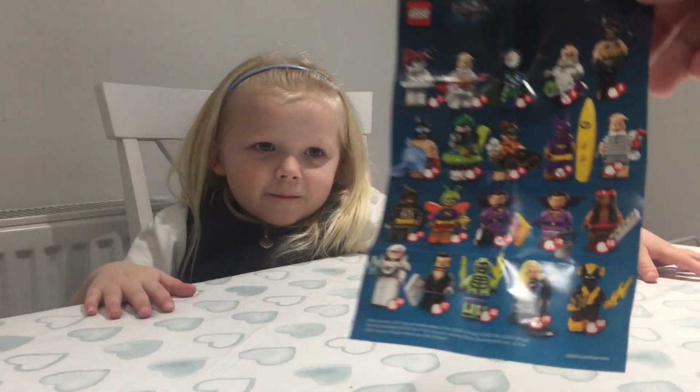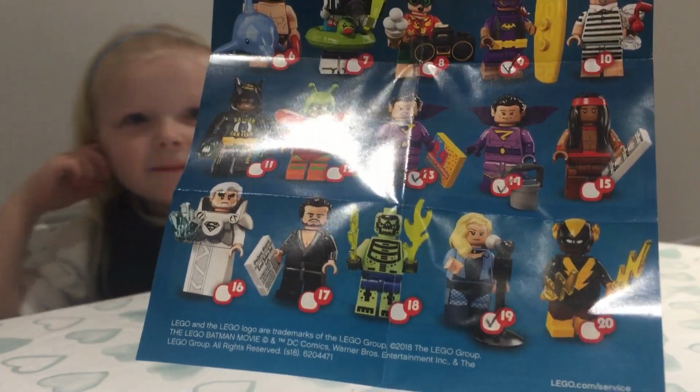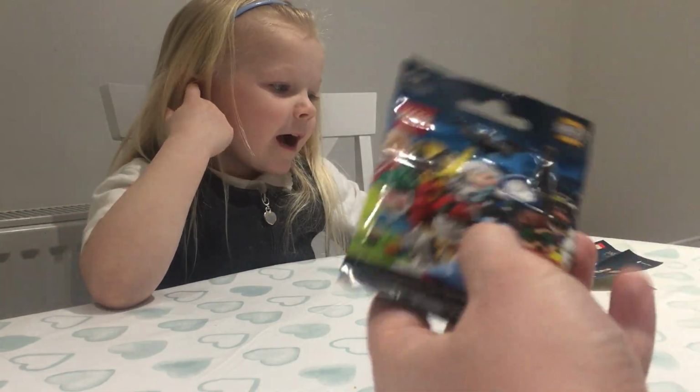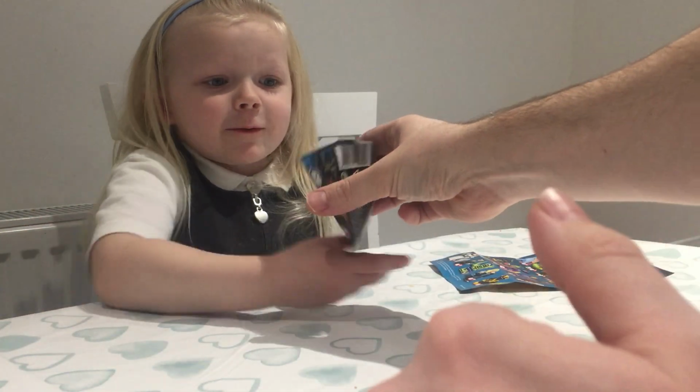And this is our little checklist. You can see the ones we've already got. Yep. 13, 14, 19, 4 and 9. So we've got five more today. I really hope I get the mermaid one, because he is very, very cool and awesome.